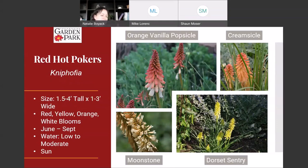Red hot pokers. So these also come in a variety of colors, despite the name red in the title. So they come in red, yellow, orange, white, kind of peach and cream. They are low to moderate water users and bloom June through September. Some of the newer varieties will bloom that whole time, where some of the older varieties, you may only get one set of blooms or maybe two. But some of the newer varieties bloom a lot longer, which is a fun addition to the landscape.